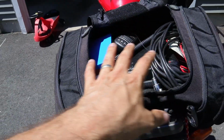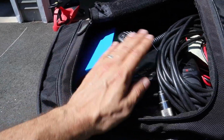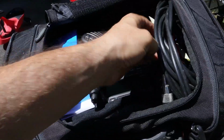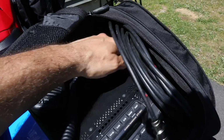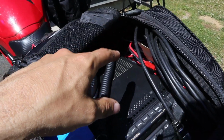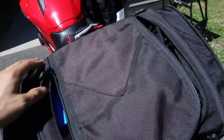Now we'll take a closer look at all of this when I get to the park, but you can see I got my Bioenno 15 amp hour battery, my FT891, some coax, some other supplies, and don't know if you can see it in here, but the antenna that I'm going to be using is my Pacific Antennas QRP kit 40 and 20 meter trap dipole. We're going to put that to the test today and see how it does.